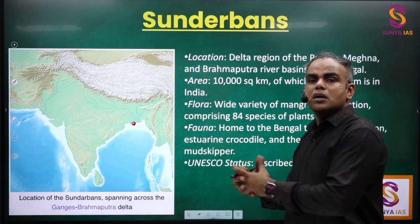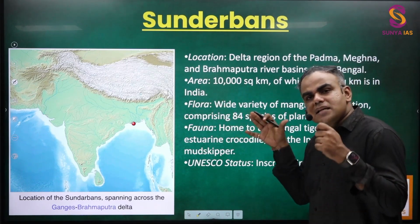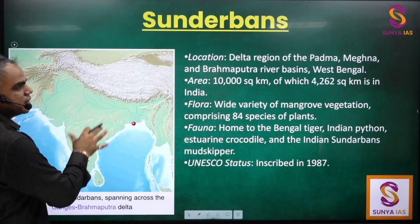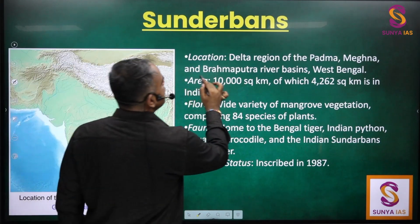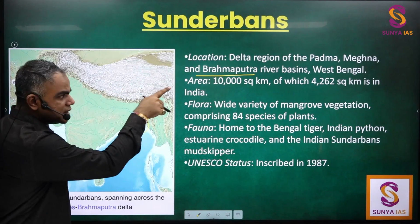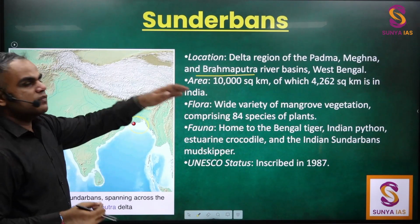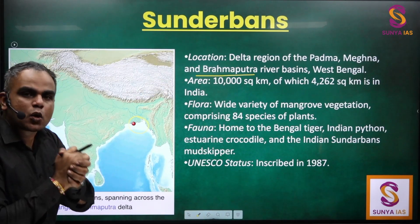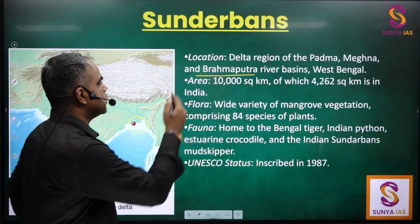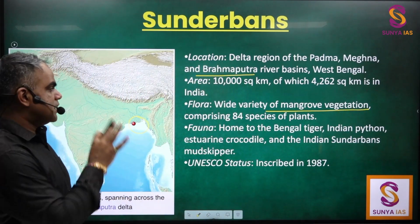Okay. Sundarbans National Park. Okay. Sundarbans also as a wetland. Okay. Now, why is it very important? Because yes, it lies at the intersection of the Ganga Brahmaputra delta also. So that is very important. So Padma, Meghna, Brahmaputra river basins intersect here. So that is why this is there. Okay. And because of these rivers, it also gets a lot of nutrients every time. Fine. Which also helps in the growth of mangroves in the region. Okay. So these have very rich mangroves in the region. Okay. So a very wide variety of mangrove vegetation is found here. Okay. This is the good part.